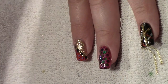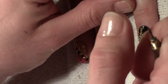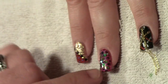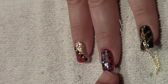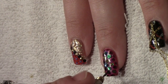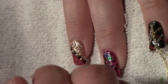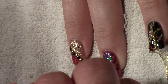Alright, and for our next step here, I took some clear gel in strands and laid some chain link over it. And next to it here on this middle nail, if you can see right in the center here, I've already started a little bit of a mark for a hole. What I'm going to do is continue drilling this nail until I have a hole all the way through it.